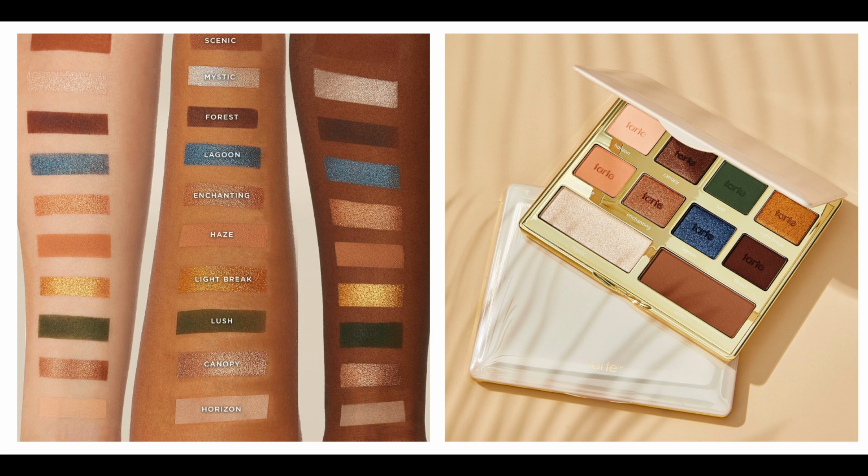It's retailing for €55. It's a 10-pan eyeshadow palette, and 2 of those pans are much larger. They're basically twice the size of the other pans in there, and this is basically like a highlight and a transition shadow, because the rationale is you're going to use those a little bit more, which I actually agree with. I think that's very, very smart.